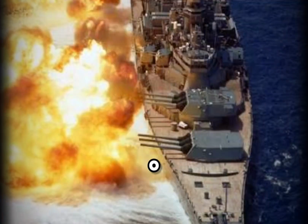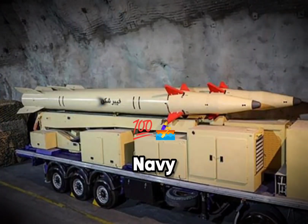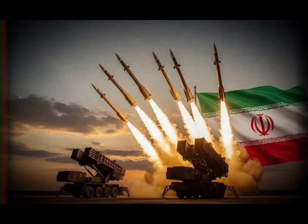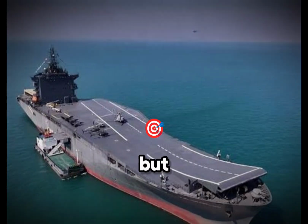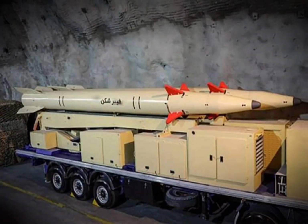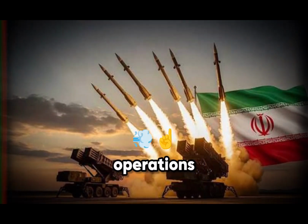Point 1. First, the swarm attack. Hundreds of super-fast small boats from the IRGC Navy, loaded with rockets, machine guns, and anti-ship missiles. They hit from every direction at once. U.S. ships have amazing defenses like Phalanx guns, but too many targets equals overload. Even 10 to 20% hits can wreck the flight deck and stop air operations.